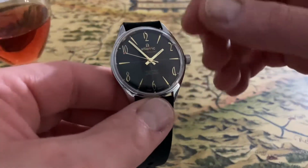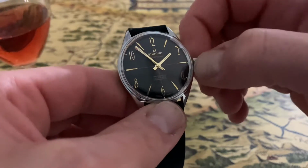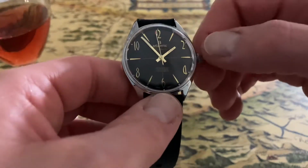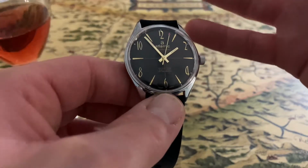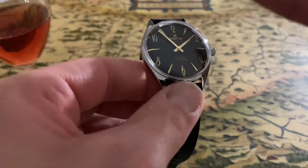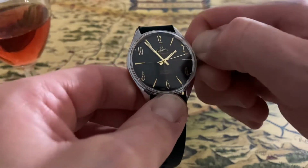A gentleman stopped me at a gas station a couple of weeks ago. I have this from like January, the middle of January. And he had an old Omega. I don't know what it was, maybe a Constellation or something, but a beautiful watch. And he stopped me. He's like, hey, what kind of watch is that? I've never seen anything like that. He was obviously a watch guy. And I talked to him for like 10 minutes. And he was very impressed. So it's something very different.